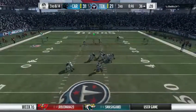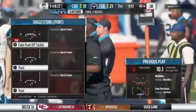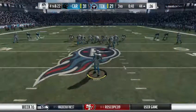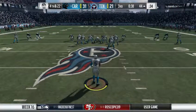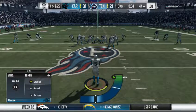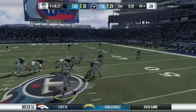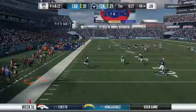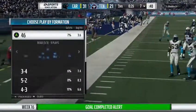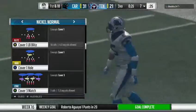Newton now to throw. Pressure comes, and the Titans are able to bring him down. Anthony Hitchens is in there to drop him for his 5th sack of the year. Here's the Panthers punter now, as he should be able to pin them back deep here with his first punt. He was only asked to punt once in the victory last week as he sends this one away. This one will sail out of bounds. It'll depend on the spot here. And the side judge says that went out at the 7-yard line.